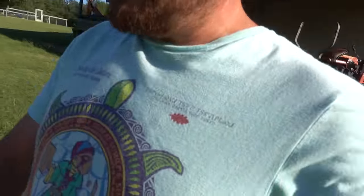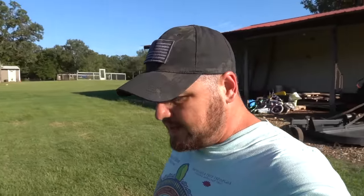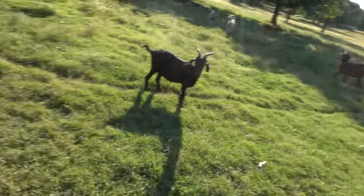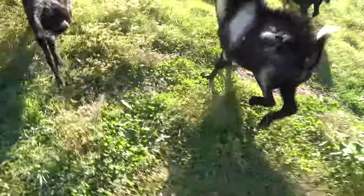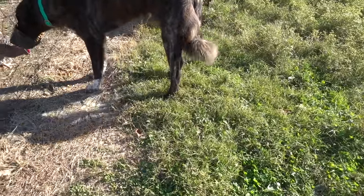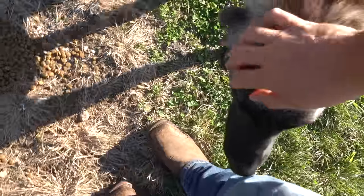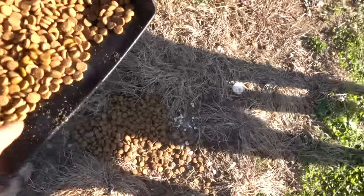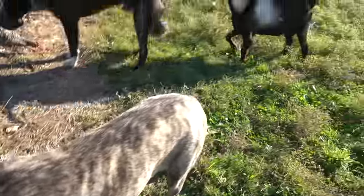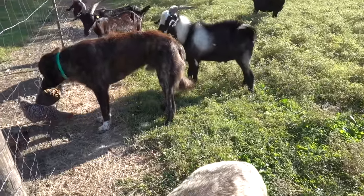All right, so if you guys caught a video a couple times, hold on, goats are trying to take over the field again. Come here, Cora. Come eat, girl. I won't let him eat your food. Here. Eat your food. I know it's hot. There you go. So I'm going to stand here and watch over the dogs.